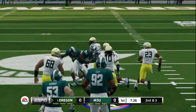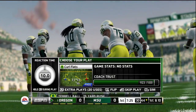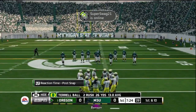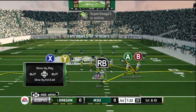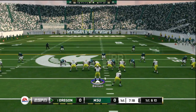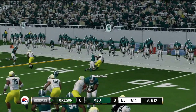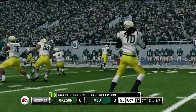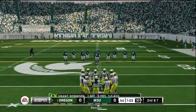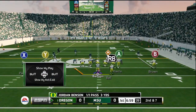Got some open field. And down he goes, right around the 44-yard line. Now he took the pitch there and was able to get the first down. It's a nice option play. And he's taken down at about the 47-yard line. From their own 47-yard line, second down.